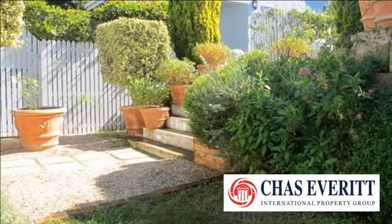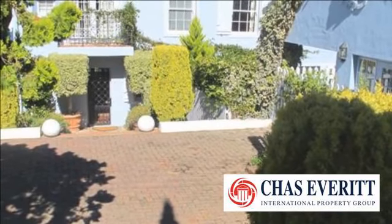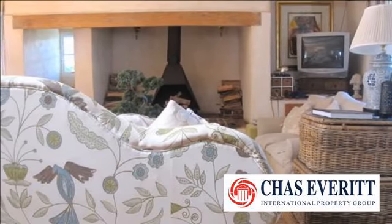This home has been designed by Rattray to have the atmosphere of a provincial farmhouse with external walls half a meter thick, a huge recessed fireplace, three upstairs bedrooms and two bathrooms, open plan kitchen with lounge and dining room.